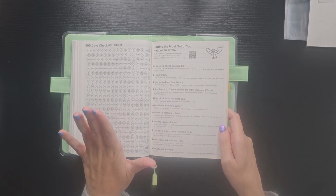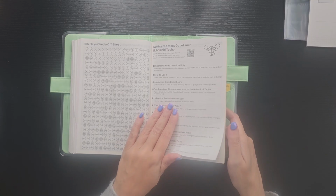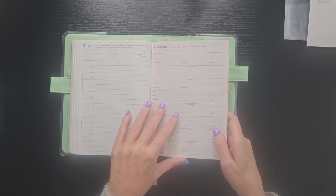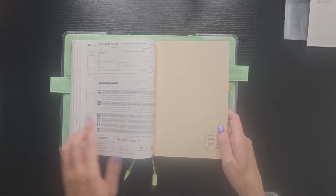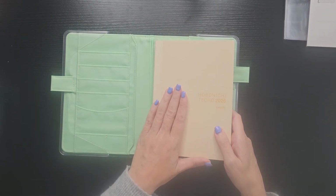Words to remember, as I said, your check off sheet, and then other stuff, you know, about ideas of how to get the most out of your Techo, gift list, which is handy, addresses, and that's pretty much it. And then your unique stamp number there for your own personal Techo.